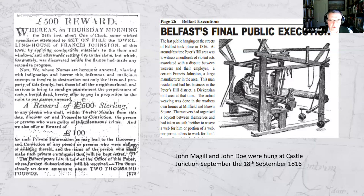So much so, although I'm going to jump forward a bit in time and then go back to the United Irishmen, that the last public hangings in Belfast occurred because of an attack on this guy's house, Francis Johnson, a large manufacturer. So the actual weaving was done in the workers' own homes at Millfield and Brown Square. The weavers had organised a boycott between themselves and had taken an oath neither to weave a web for him or portion of a web, nor permit others to work for him. Strike, in other words.